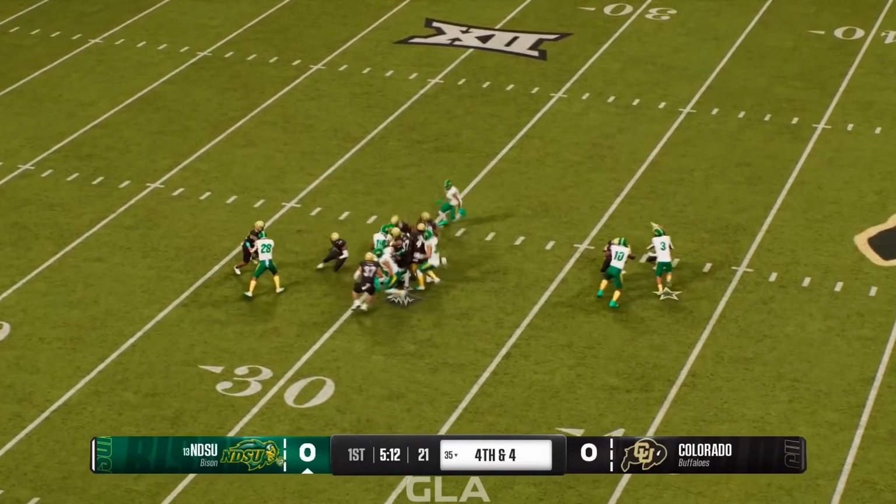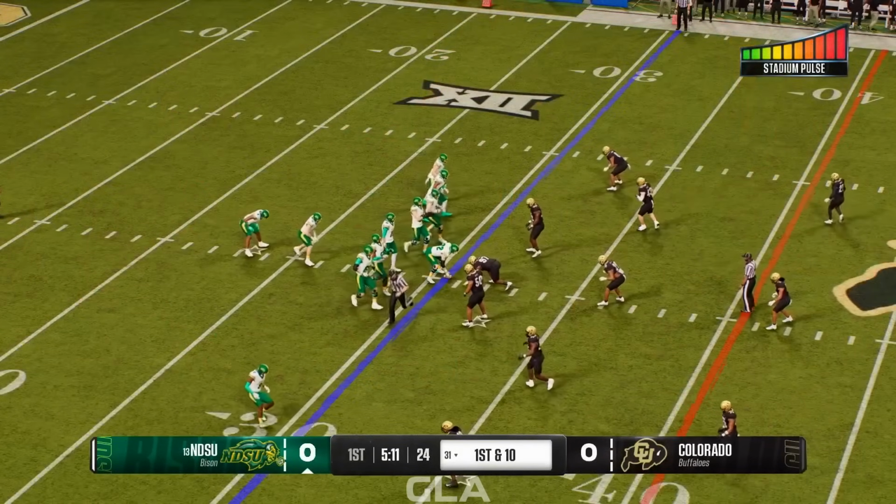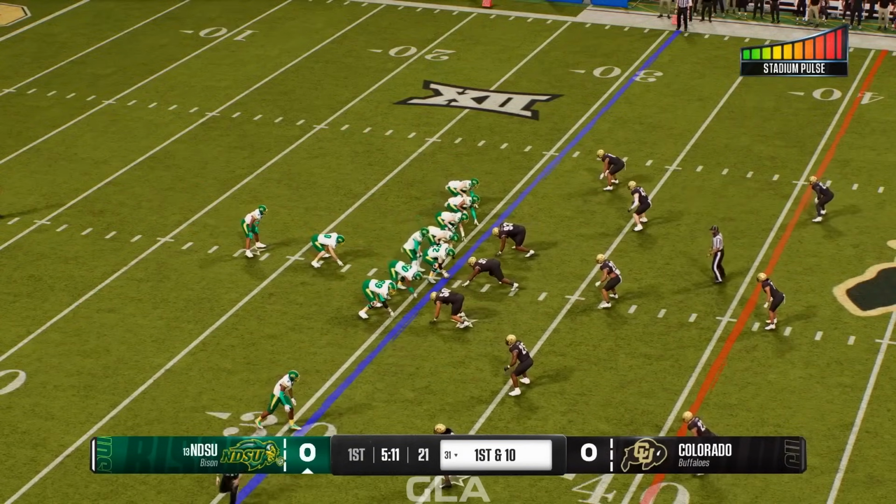On the return, it's Harrington. Everybody stays in their lanes well enough, and they stop him at the 31-yard line. And the offense takes the field ready to go back to work.